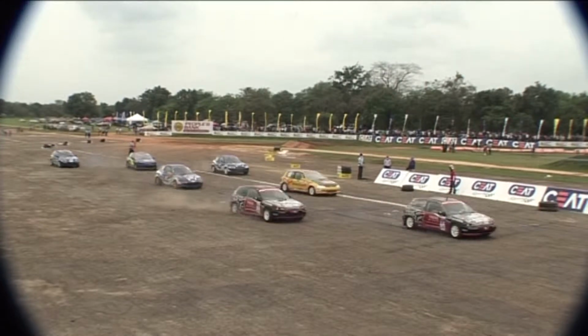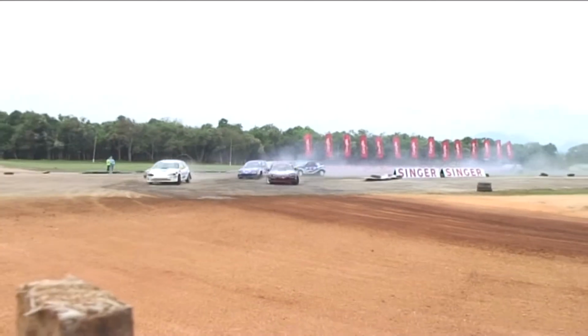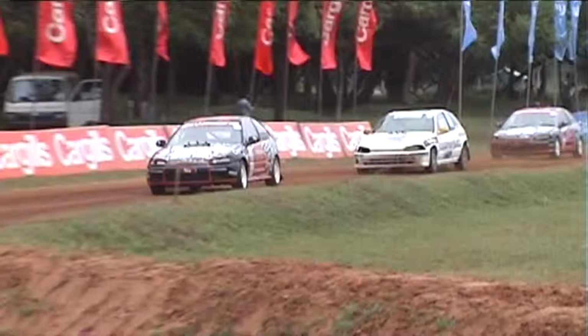Race 1 of the SLH 1600 with its Honda Civics was next in line, and they set about showing exactly why this is one of the most keenly contested classes around.